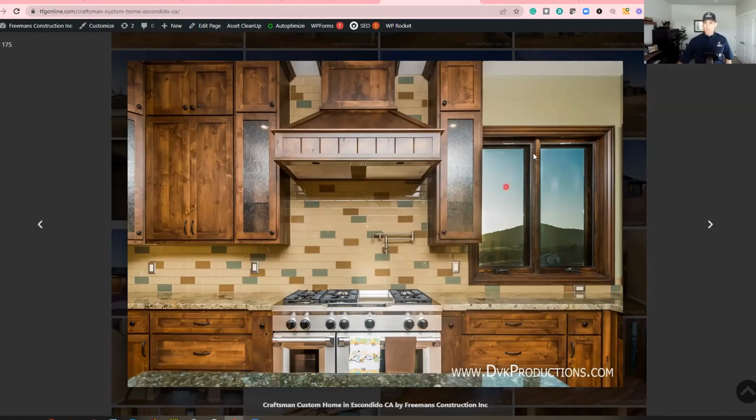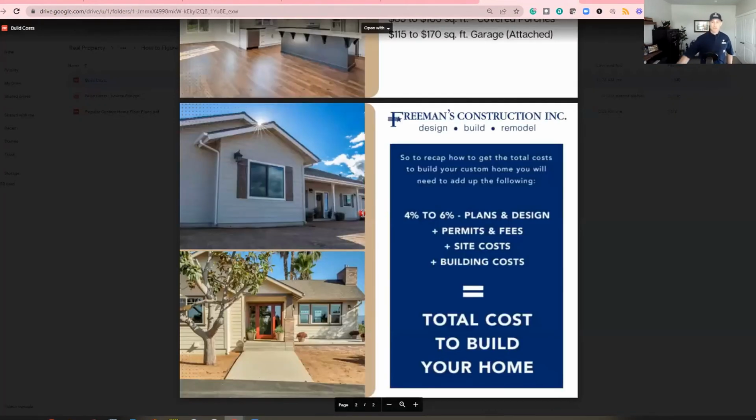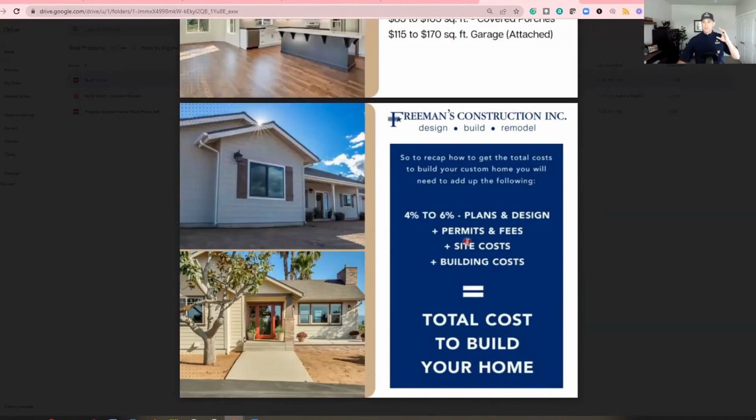Okay, all right, let's look at this last slide. What we're looking at is how we get to our total cost to actually build this home. This is just the build cost we looked at today. We're going to take 4 to 6% of the actual build cost for our plans and design cost. Then we add our permits and fees, and our site costs for the development of the site to get ready to build. And then we add our build costs, which we just talked about today.